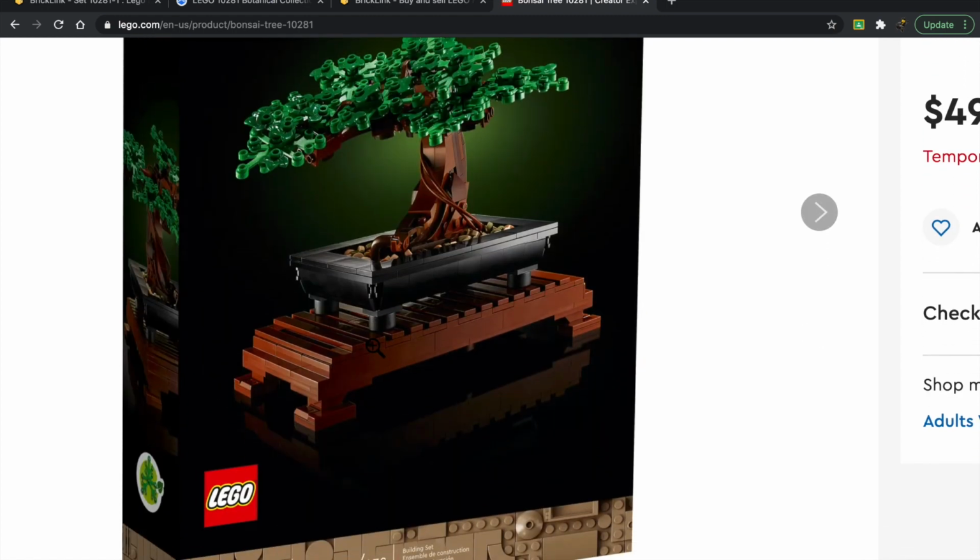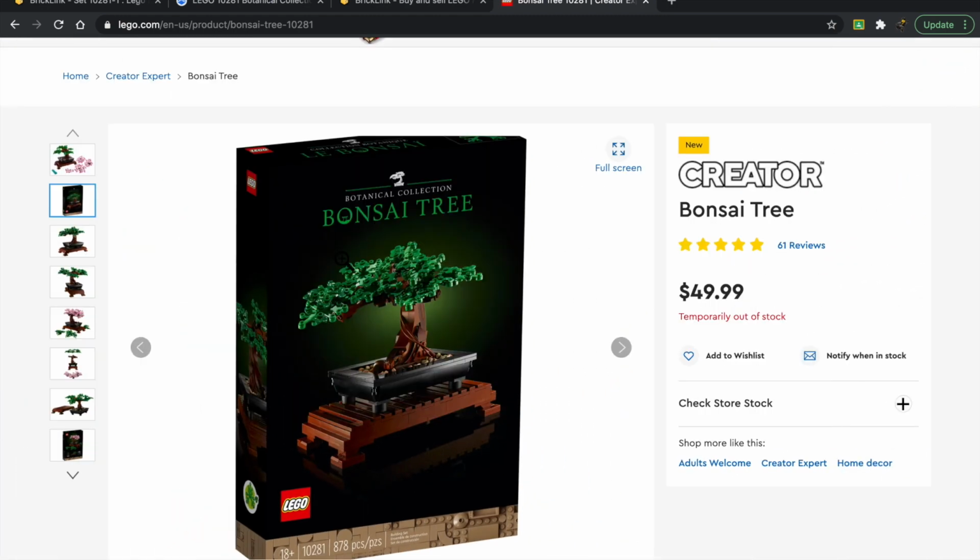I don't know about alternate backgrounds. Maybe they could have put a couple more in the background. I don't know exactly, but I think it's nice enough.